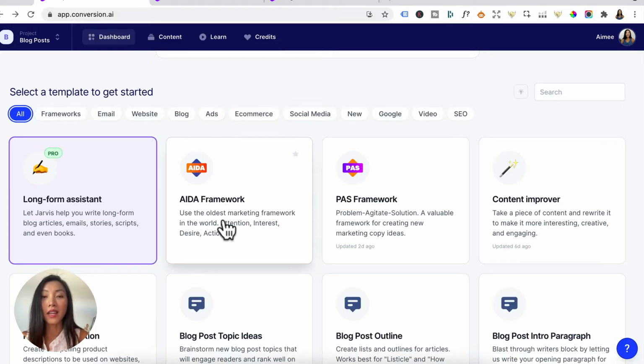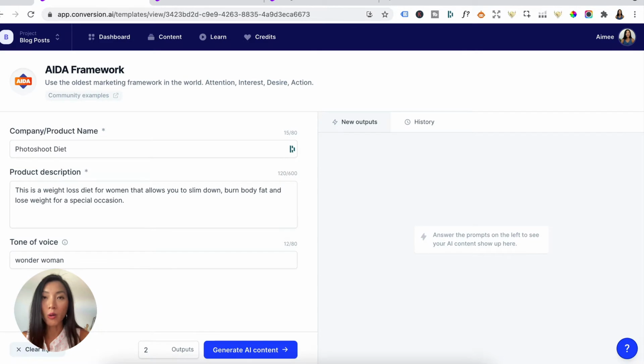Now let's go through some of my favorite copywriting templates for landing pages and sales funnels first. I personally love the ADA framework, which is the oldest copywriting framework in the world that simply works for all marketing messages. So that's attention, interest, desire, and action. We're going to use a fictional weight loss course here as an example, and you will enter in your product name, product description. I've just entered one here for you. The tone of voice is Wonder Woman.